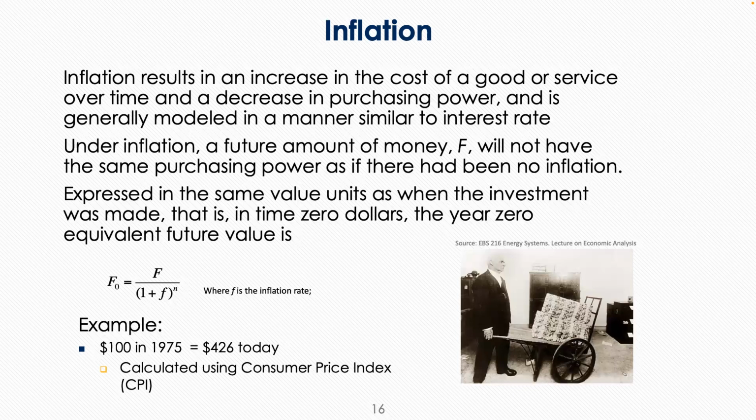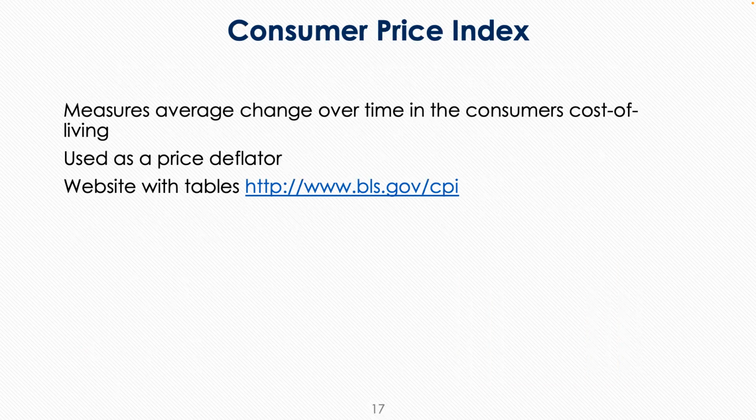Inflation generically, when you see it on the news, the way that's calculated today is using something called a consumer price index. So this measures average change over time in consumers' cost of living. So who's heard of a consumer price index before? Yeah, most people. Okay, so good that you're familiar with it.